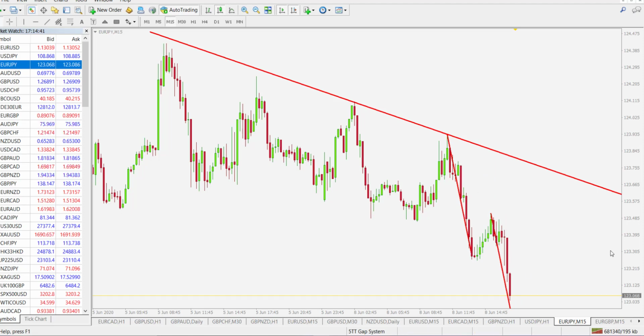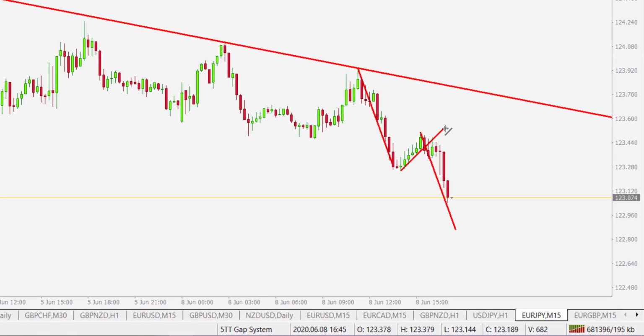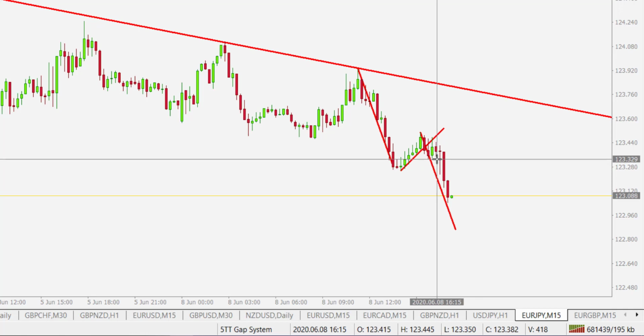So it's about to complete that move. That would have been a nice, how many pip move? We would have probably waited till that level there. So that would be a 40 pip move, which would have entered around here. So once price broke, this is how to look at these things. Once price broke this short term reversal leg, and retested it here, then we would have been looking to take a short around there.